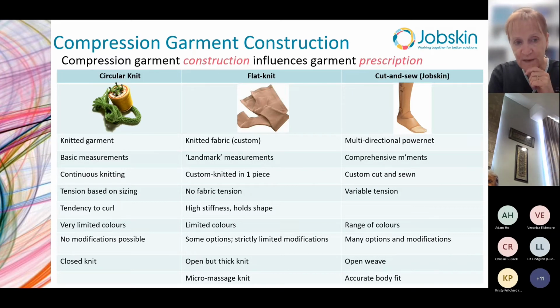But what you have to be aware of, most significantly, is that if you were to cut that garment, the fabric curls. And that's a red flag for us when somebody is at risk of a potential tourniquet. So if somebody has a very lobular shape to their leg or their arm, particularly wrists and ankles and knees, then they are at risk of the garment cutting in and interfering with the supply. So if somebody is in that position, they cannot be put in a circular knit garment.